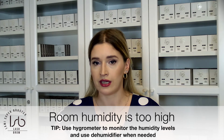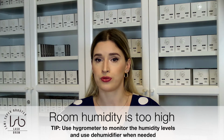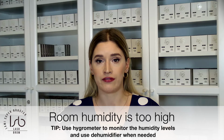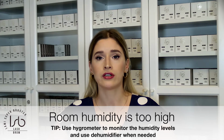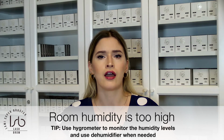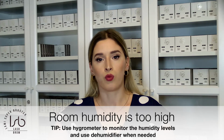But for the lash lift adhesive, it's not so good, because when the humidity is too high, for example, our Lamy Super Booster adhesive is 100% hydrosoluble. This means that it may slow down the drying process of the lash lift adhesive. So I really suggest to have the hygrometer in the room with you to make sure that the humidity is not too high. If you see that the humidity starts to rise over 50-55, around 60%, in that case I suggest you use a humidifier to create more comfortable conditions in your work environment.